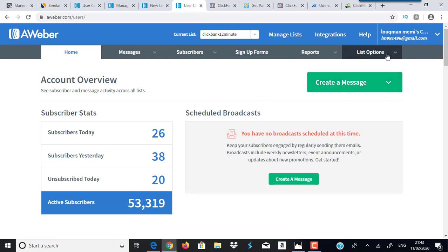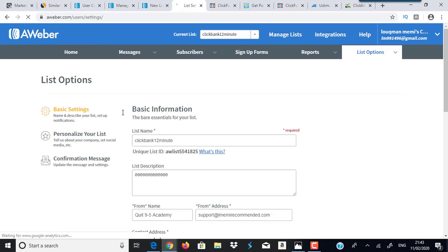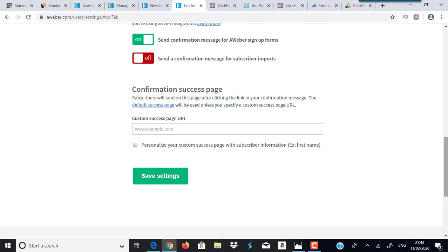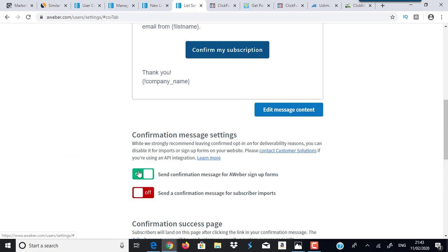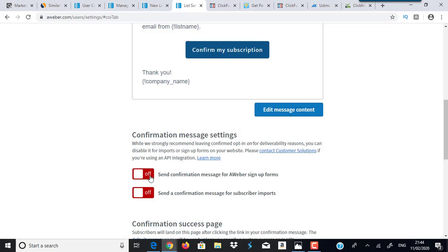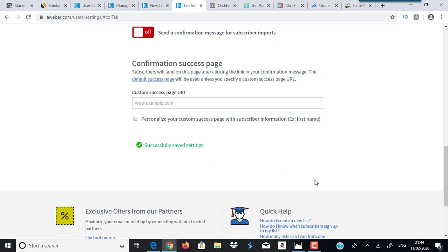Okay. Now what you're going to do is go to list options. So let's go to list settings. You're going to go to confirmation messages, scroll down, and you're going to see this green button. Just click on the green button, click on yes, and it's going to turn red. Okay. Once that's done, scroll down, click on save settings. All right.